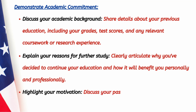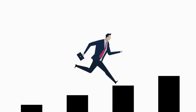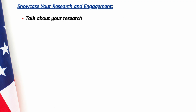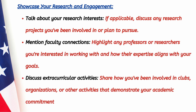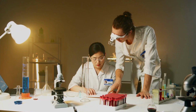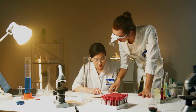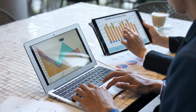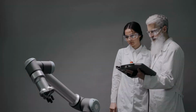Moreover, showcase your in-depth knowledge of the program you are going to pursue by discussing how it aligns with your interests and career ambitions. If asked by the visa officer, your responses must also include discussions about your research interests. If applicable, mention any research projects that you've previously engaged in or plan to pursue, demonstrating your active involvement in your field and your commitment to academic inquiry.